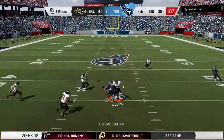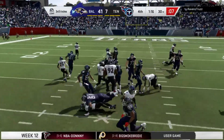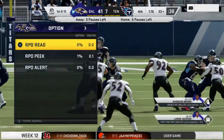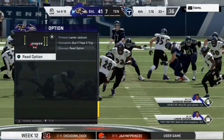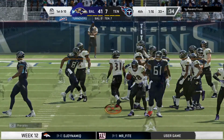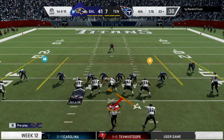Tannehill on 3rd down. And now here is another interception. Picked off around the 37. And they have the football and will set up shop at the 33-yard line. Charles, whatever's going on between his ears right now, it's just not completely calculated correctly. 7 picks between last week and this week after that one.